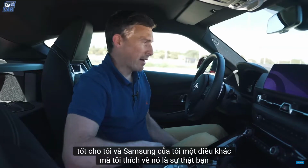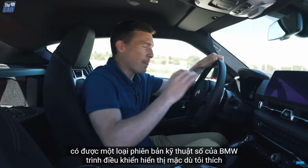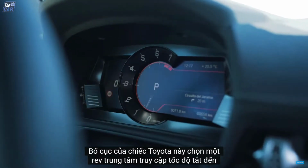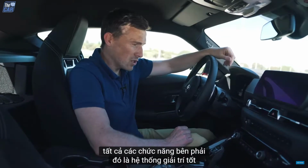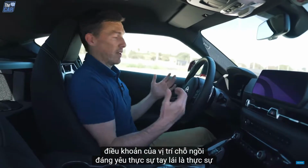Another thing that I do like about it is the fact you get a sort of version of BMW's digital driver's display, though I prefer the layout of this Toyota one. So you've got the central rev counter, the speed off to the left, and then the satellite navigation functions all to the right. It's good. Good infotainment system.